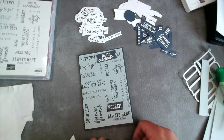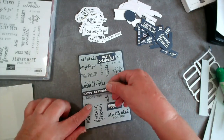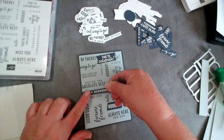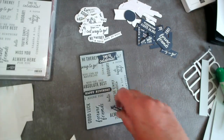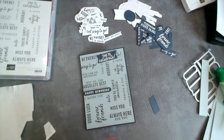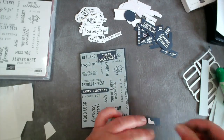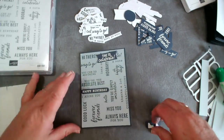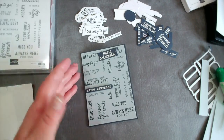So this is the new cloud cover, this blue grey. So this is going to go over that one. You don't need to put it straight over. You could do it at a jaunty angle. My hooray is going to go over that I miss you, or miss you I should say. Like so. It'd be fun to do this in different colours, wouldn't it? You could stamp it in lots of really bright colours, or just use coloured card.